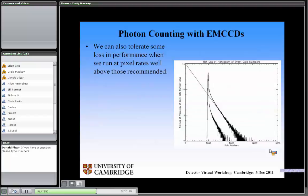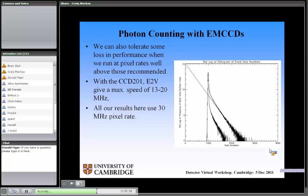It's also the case that when we run at high pixel rates, we can get away with some loss of performance compared to what you might hope for if you're running at low rates. One example of this is the CCD 201. The maximum speed that E2V quote for this device depends on how you want to use it, but they say typically in the range of 13 to 20 megahertz pixel rate. All the results we've been showing here are actually using 30 megahertz pixel rate.